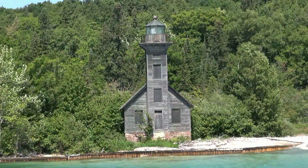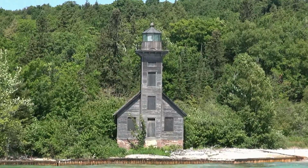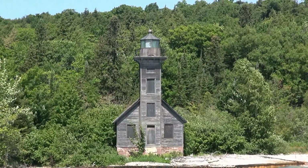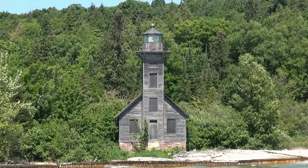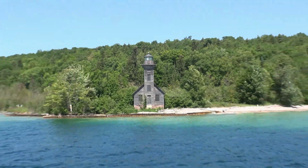The people that own those summer homes off to the left also own a small portion of this lighthouse, and they're responsible for its maintenance work. Around 20 years ago, they built that small break wall around it to help protect it from erosion.